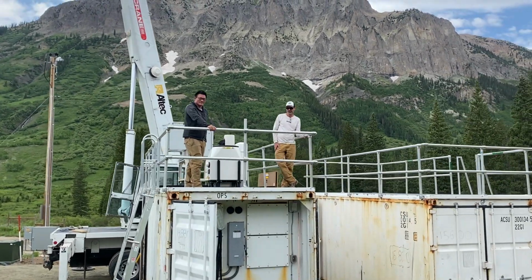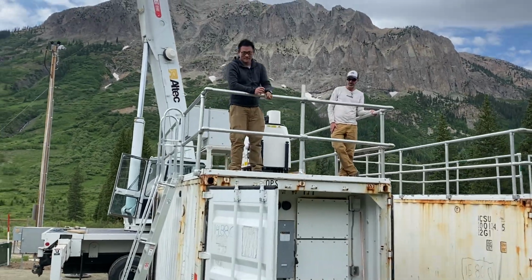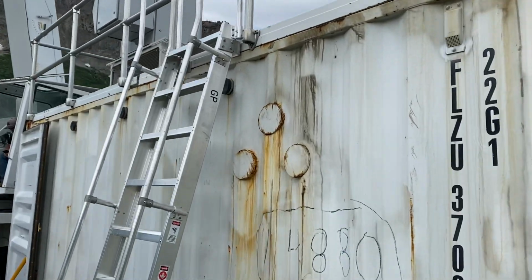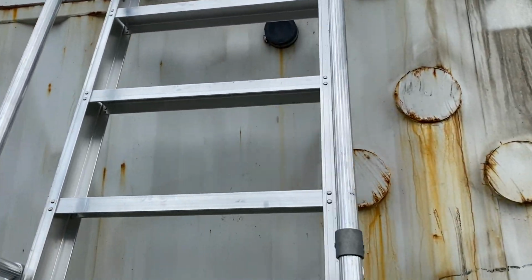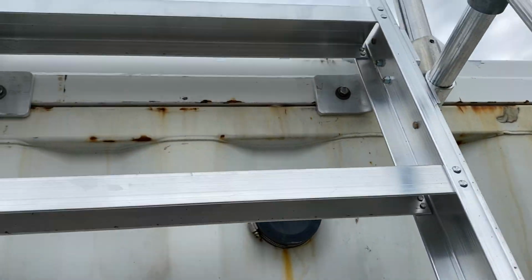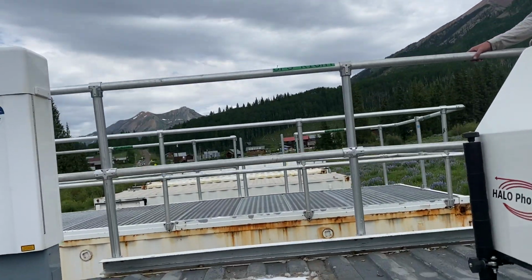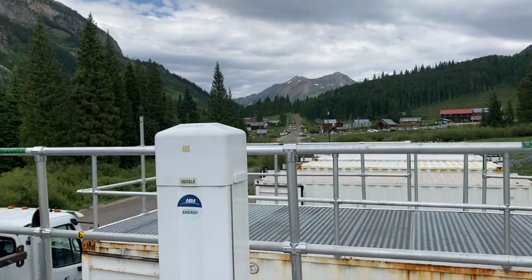We're going to take a quick spin up to the top of this platform on the cargo container and have them describe very briefly what we're looking at here. Safety first as I climb this ladder. Nice vantage point up here.